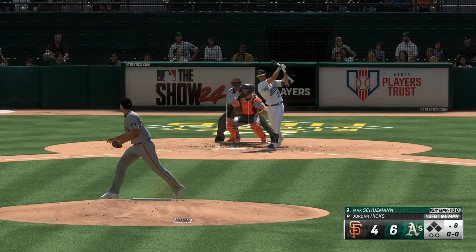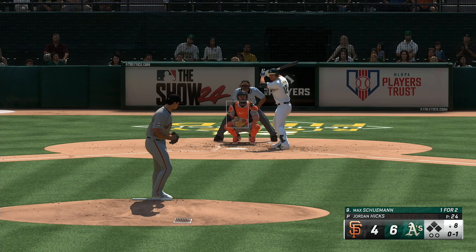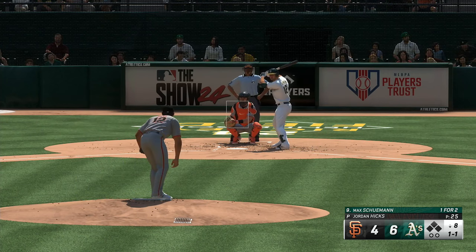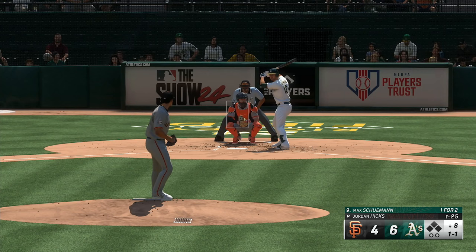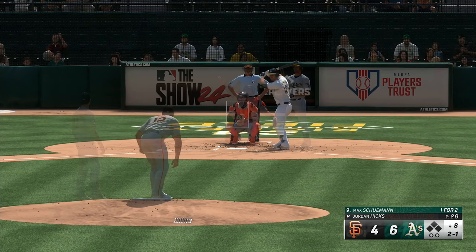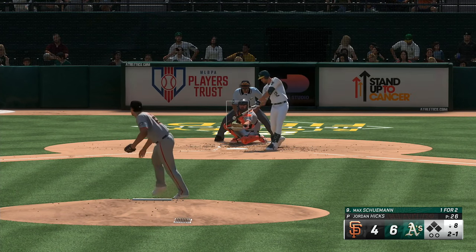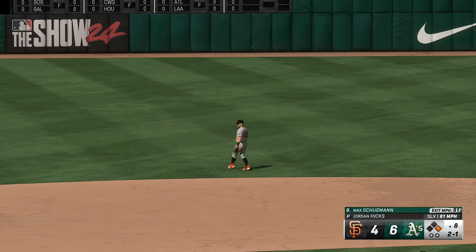Hicks back to work. And first offering is fouled off. The shortstop takes the ball. Just off the outside edge, and it's 2-1. Ripped into left, base hit. And that turns the lineup over.